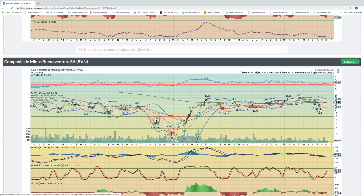BVN, this one is really starting to take off. Looks really nice as it's consolidated here above this 38 level of RSI multiple times. It's found it as support, and sure enough, it's starting to take off higher.